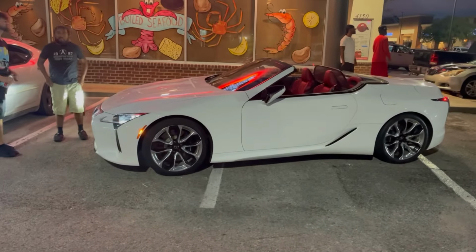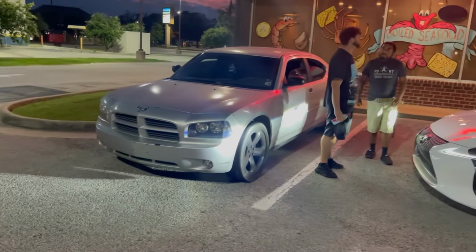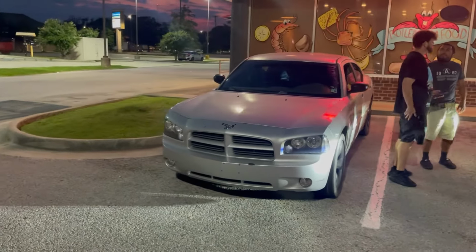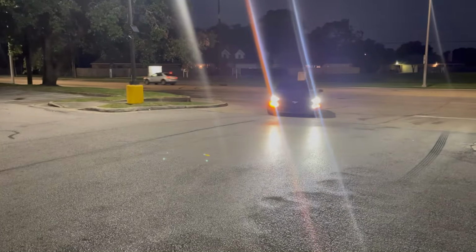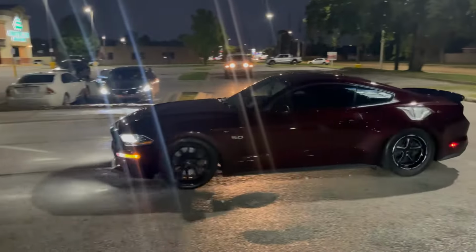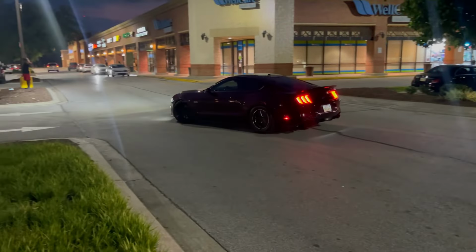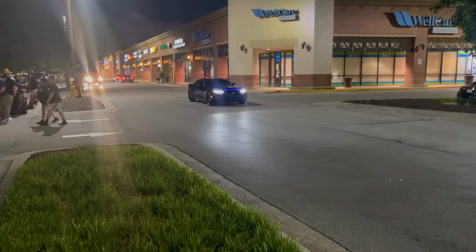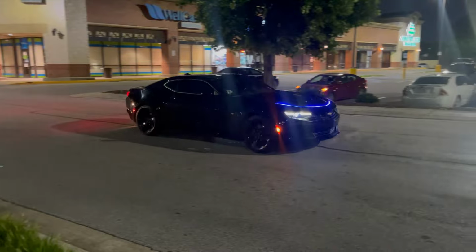Got the Superfly Lexus right here with the red interior, red guts. And we got my bro here with his Charger RT right here, as we see. Pretty cool seeing that. Got a 5.0 Mustang rolling up right here, very nice in that purple. Got a Camaro right here rolling up with some lights, I see. Pretty cool seeing that.